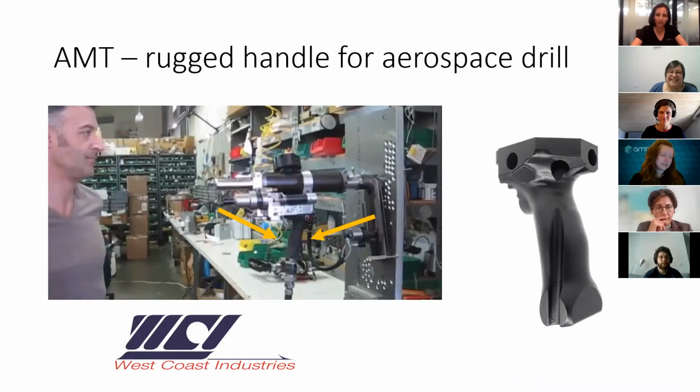And what they needed was a handle, because during the process of using this drill, the engineers' hands were getting very, very cold. What happens is 25 HP compressed air goes through this handle. And this is the tube. This tube has very cold air in it. People were dropping it because it was so cold, and the handle wasn't doing a good enough job.